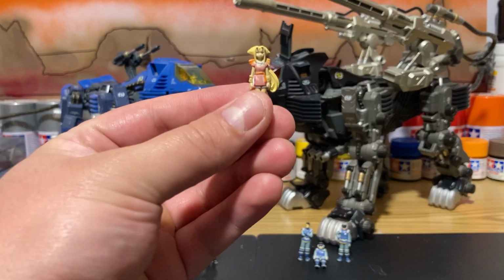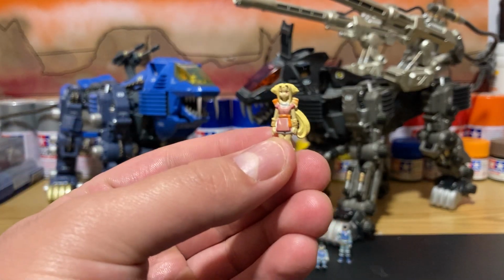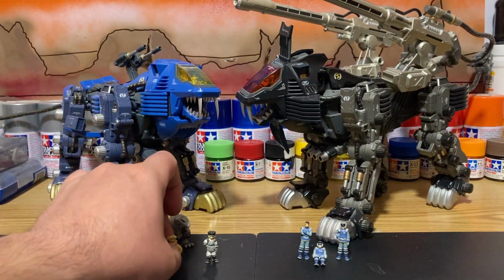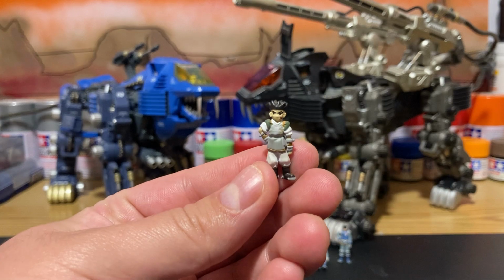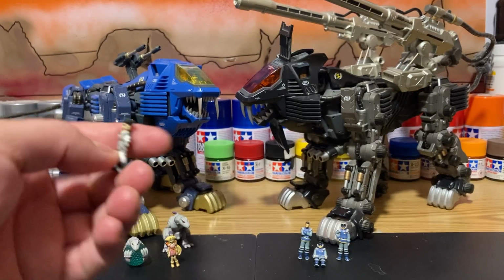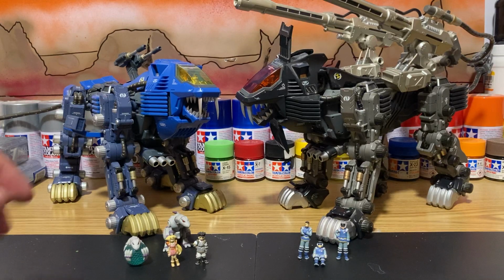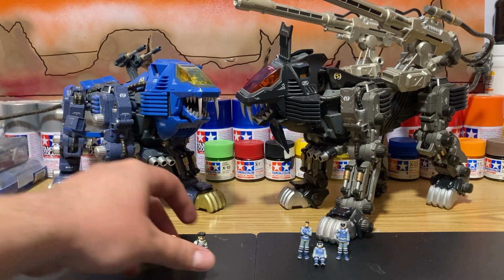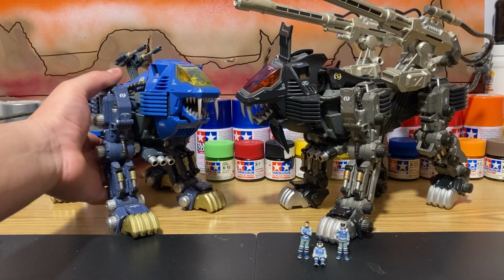This is Fiona, completely detailed, even the red eyes, as you can see. One of my favorite Bang figures. Both of them are like the young Fiona and Bang at the start of the anime. Well, and now I will show you the detail in the Zoid itself.